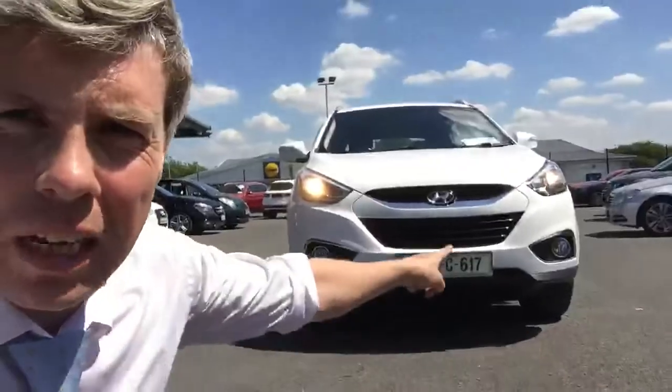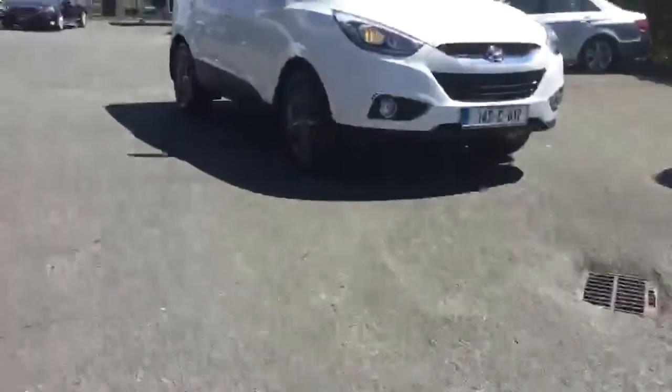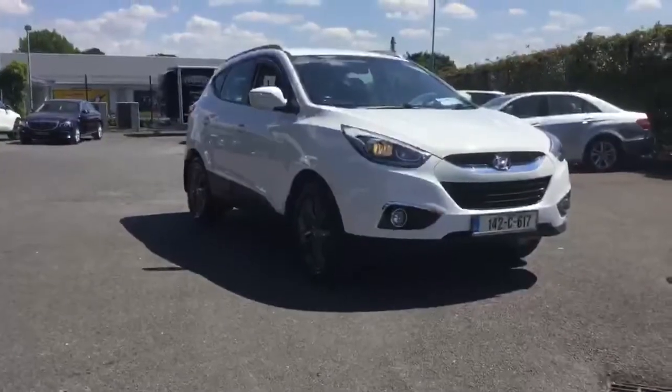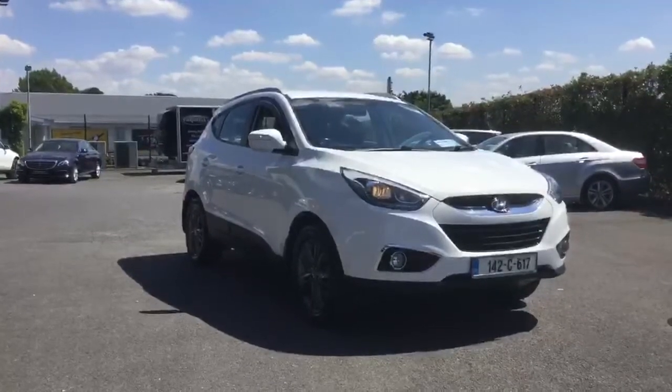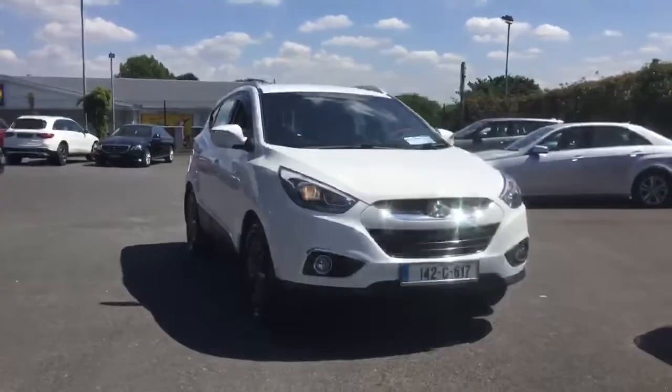This one is going to have a warranty on it. It's going to come from us serviced, it's going to come with a warranty, it's going to come with AA cover. 2014 car, so we'll have the 142 reg, it'll have a brand new NCT as well. So if you're familiar with the iX35 and you're looking for a 2014 one, I think this is really, really well priced. So you'll see that yourself when you look at the adverts on the likes of our page, which is fitzpatricksgarages.ie, or things like Done Deal or Carzone or anything like that.